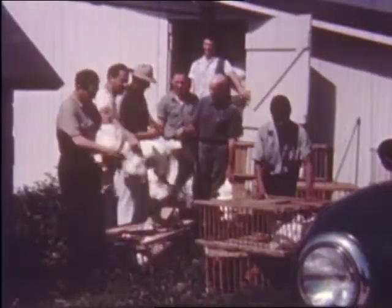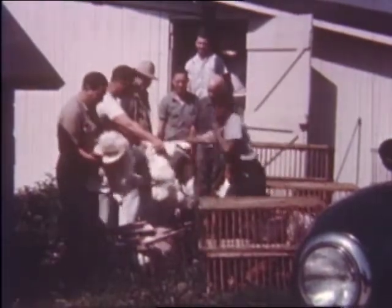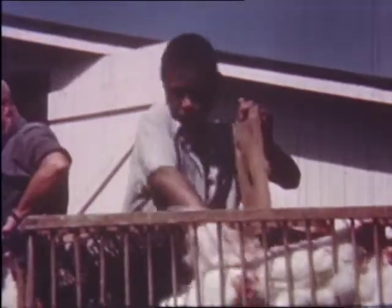In recent years, this poultry business has become a giant moneymaker for farmers. $3 billion a year, and it's second only to dairying and beef cattle raising.